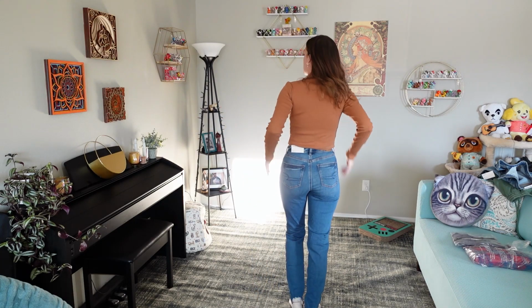I love how fitted this looks up here. Nice in the booty. I don't know if I'm gonna hold on to the other jeans. Honestly, I don't think I can. I think I would need to size up in the other ones, but in these I don't think I would, and they're very comfortable. So these might be a keeper.